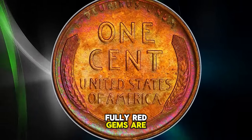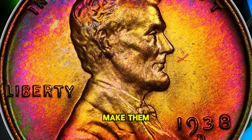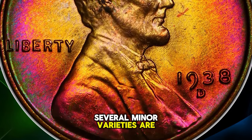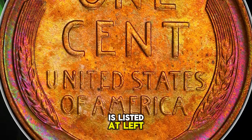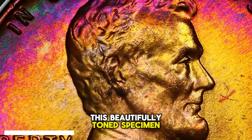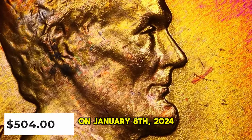Fully red gems are slightly scarcer than for most cents of the late 1930s, but not enough to make them rare. Several minor varieties are known for this issue, but the only one to draw much collector interest is listed at left. This beautifully toned specimen ended up selling for $504 on January 8, 2024.